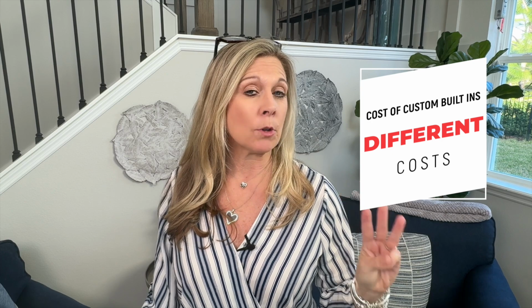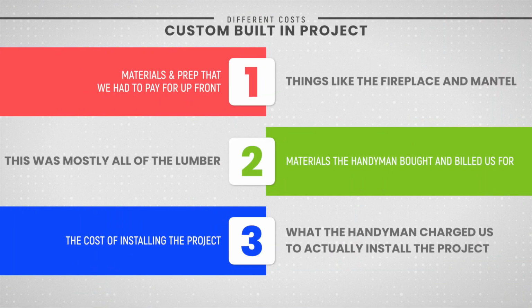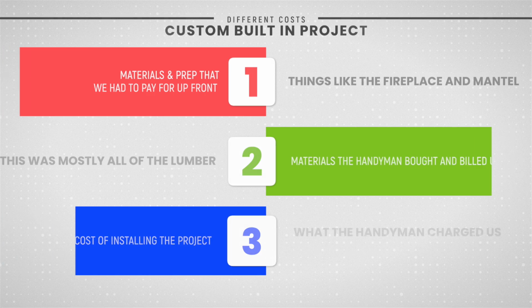There were three sets of costs that we had for this project. Materials and preparation that we had to pay for ourselves. This was 14% of the total cost. Materials the handyman bought, this was 27% of the total cost. And installation costs for everything, which was 59% of the total cost.